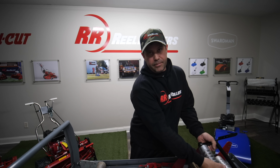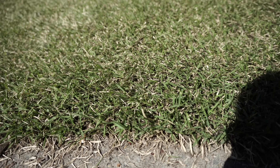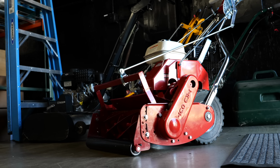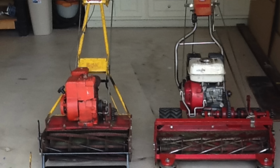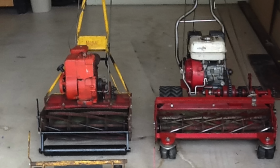Well, one of the coolest things about our story is that the passion for lawns and reel mowing came way before the actual business. I was just your average homeowner, happened to have zoysia grass at my house, and I started with a rotary mower, but noticed some of my neighbors had reel mowers, True Cuts specifically. At the time, I didn't have a whole lot of money, so I went out and found on Craigslist a used 20-inch McLean that had front casters, and immediately fell in love with the cut and the way the yard looked.